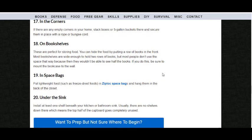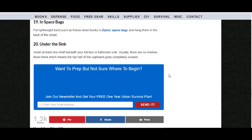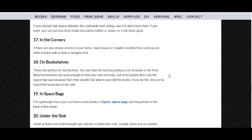On bookshelves, in space bags, another good thing that you can do with paper items, like toilet paper. Put them in space bags, suck out all the air, and then you can store those under your couch, under your bed, in drop ceilings, like I stated before, under the sink. So these are pretty good recommendations as far as where you can store things.